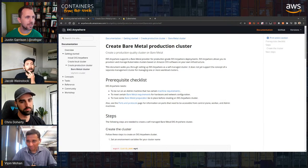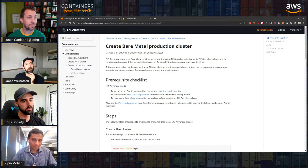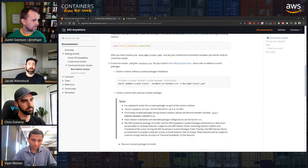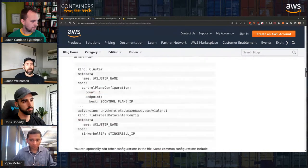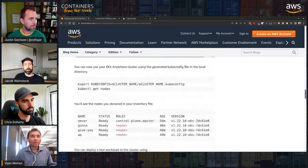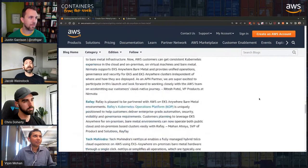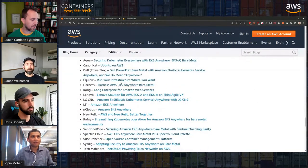We do have some partners too, I think, right? That have created some environments to spin you up. I don't know if you've got links, I can send it to you, Justin. Equinix Metal has a nice little repo that you can follow to do their EKS Anywhere bare metal tutorial as well. My blog post at the bottom has a ton of partner links, which is awesome for everyone else that extends it. So I think the Equinix Metal one is in here.